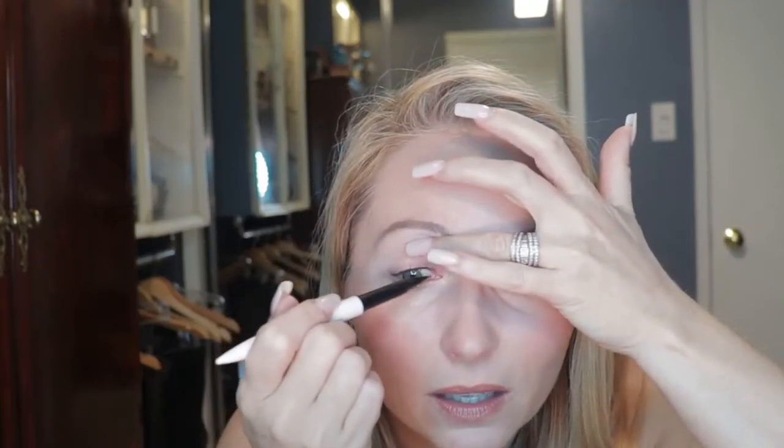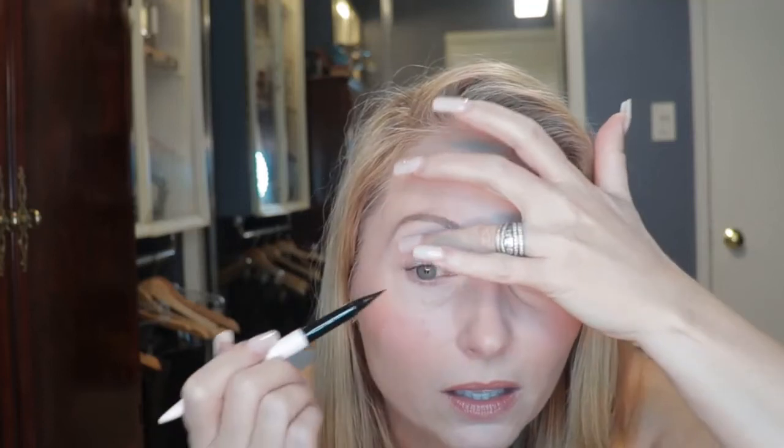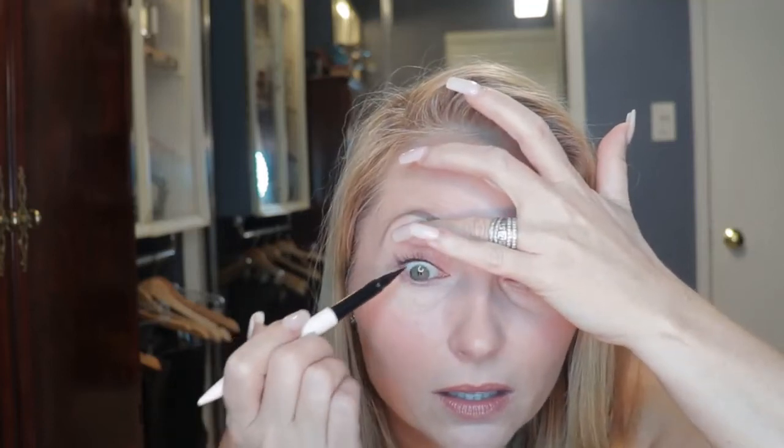Wow, it goes on really easily. There's no pulling, it just glides. Wow, look at that. Super pretty. And it really does magnify my eyelashes there. To the other side.